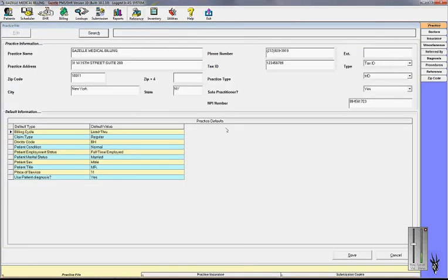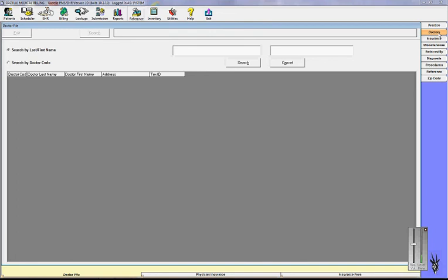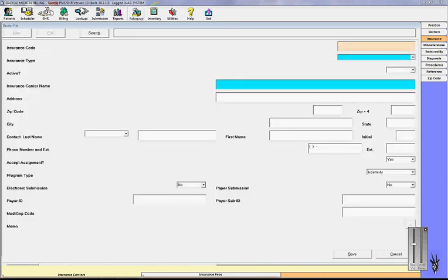The reference file is probably one of the more important files initially when you get the Gazelle system, because you have to set up your practice. So Gazelle will enter your doctors and your practice for you. So you guys enter that for us. Yeah, we handle that part. That's awesome. And then here we're on the insurance file. And click search. Now the insurance comes pre-entered, or is it something? We pre-enter the insurances for you, or if you want, click on new. I can enter them. Awesome.